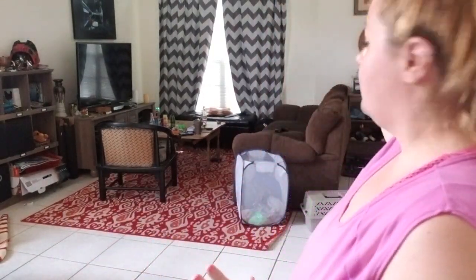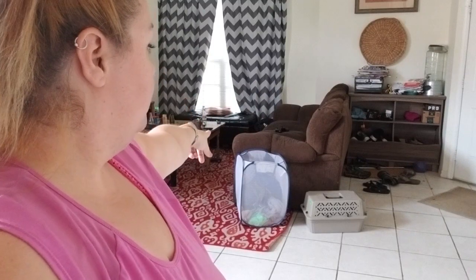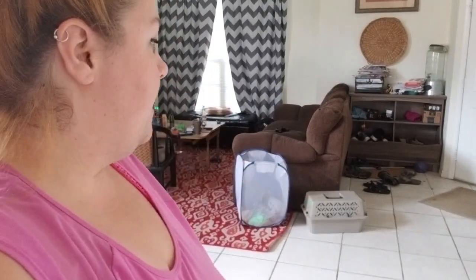What I'm going to do in here is easy peasy, quickie stuff. I'm going to clean up the shoe area, take his laundry basket to his room, put the cat carrier away, and vacuum throughout this room. So let's get into it.